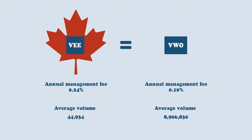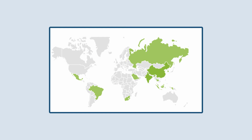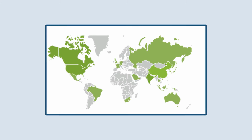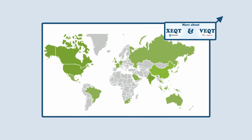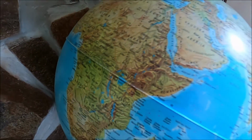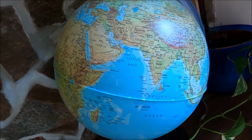By the way, you can always pair up VWO with a developed market ETF, such as VEA, to still get that South Korea exposure. But then you might be overcomplicating your portfolio, so you might want to just consider sticking with a simpler global all-in-one index fund like VEQT or XEQT. There are also some unique emerging market ETFs that we can quickly go over, and then I can share what I'm doing with EM funds in my own portfolio.